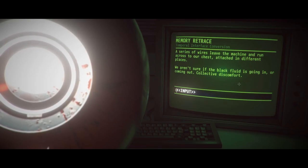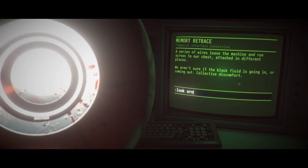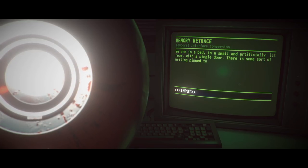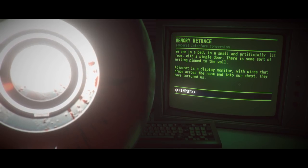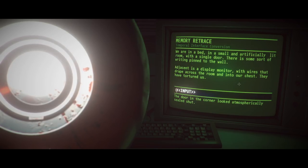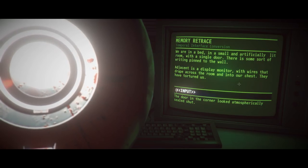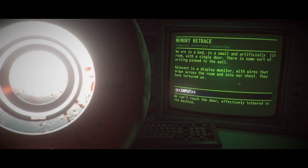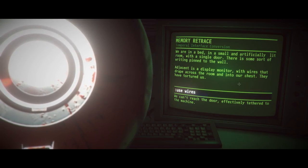That does sound like the experimental chamber. There's a single door, right? Yeah. Let's look at the door. The door is in the corner. The door in the corner looked atmospherically sealed shut. So I probably can't use it then. We can't reach the door, effectively tethered to the machine. Can I use the wires? Pull them out? Oh!